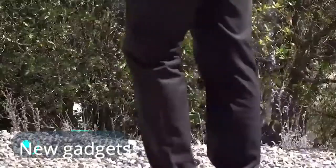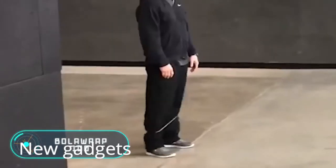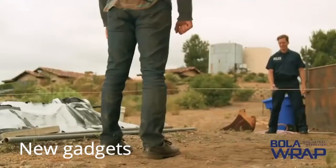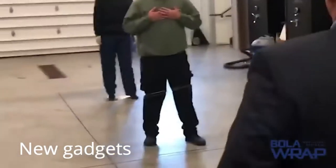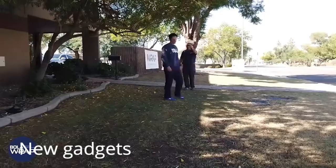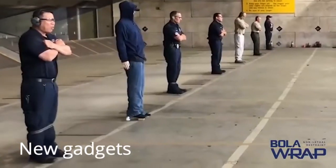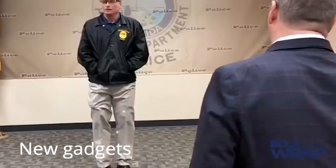Bowler Wrap 100. The last invention we're going to show you today was developed specifically for the police. Tests have shown its high efficiency and great performance in all kinds of situations. That means that it's an excellent device for self-defense as well. So what is the Bowler Wrap 100? This device was developed by the American startup Wrap Technologies.